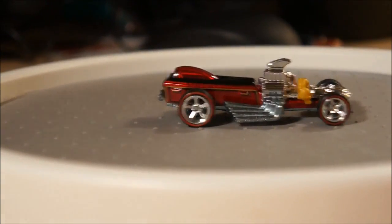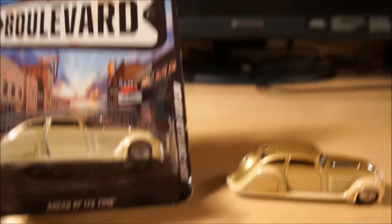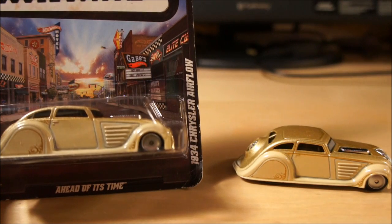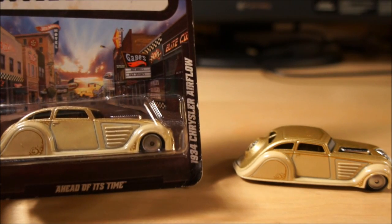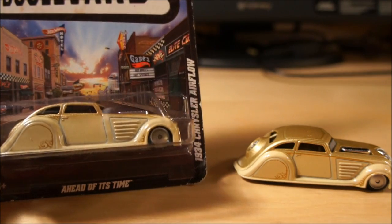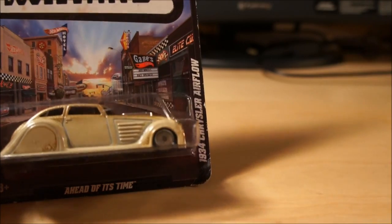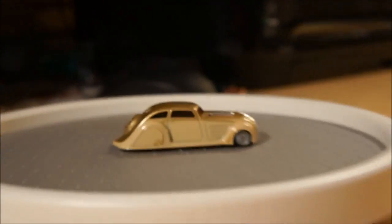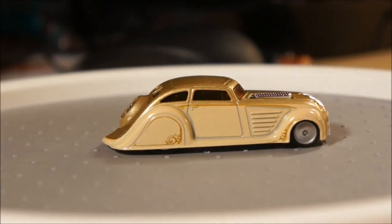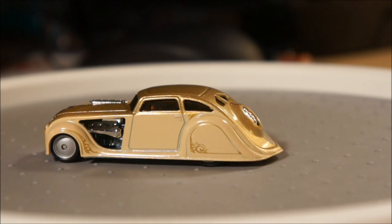Okay. Next, not a big fan of this one, but nevertheless it's not too bad. The 34 Chrysler Airflow. Reminds me of a car that you'd see, except a shorter version of what you would see in the movie League of Extraordinary Gentlemen. Very chic.